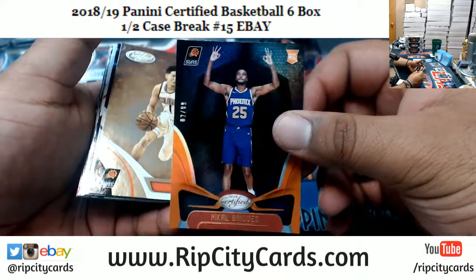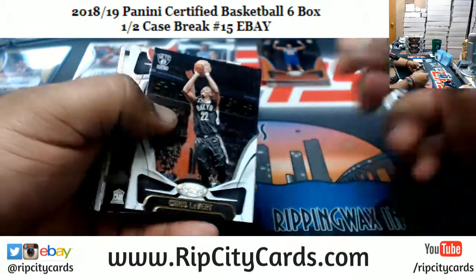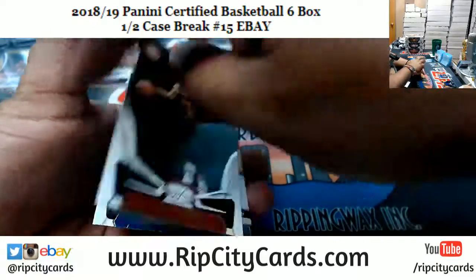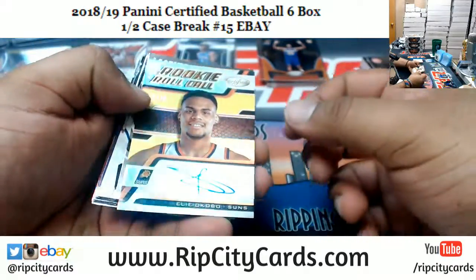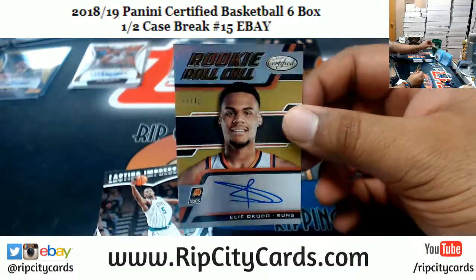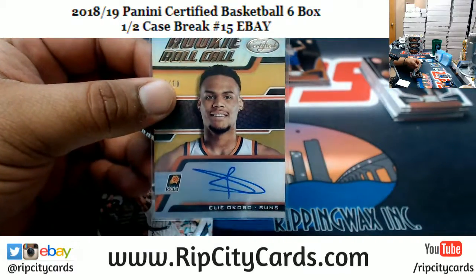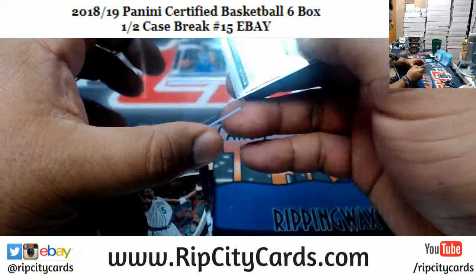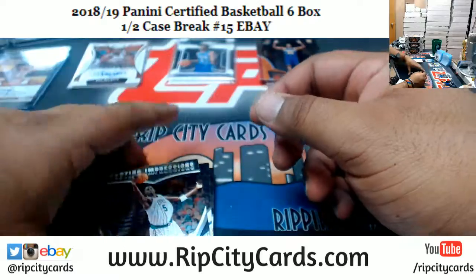Mikal Bridges to 99 for the Suns. Devin Booker, gold team for the Suns. Suns got a lot of young talent. They just need some time to put it together. Speaking of the Suns, Elie Okobo, numbered 6 of 10. The on-card rookie gold auto. Very nice. A lot of low-numbered stuff coming out of this half case here. That's the second gold autograph numbered to 10 in this half case.